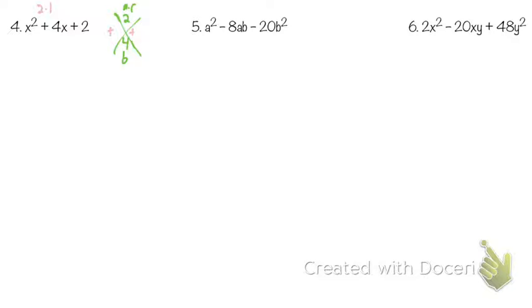So can we do this problem? No. It'd be prime. Have we seen a problem like that before? Yeah, we have, right? When you can't complete the X like that, it's prime.